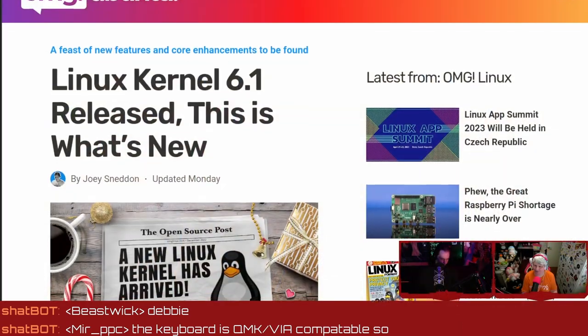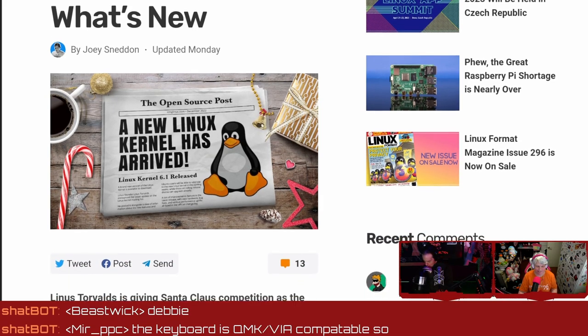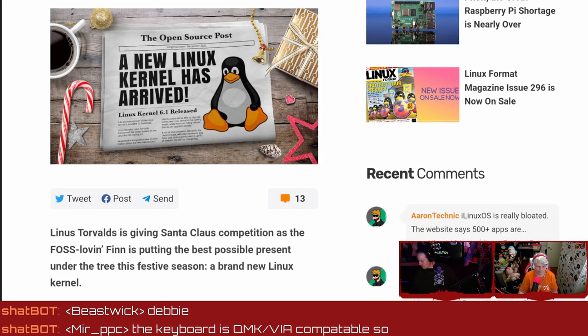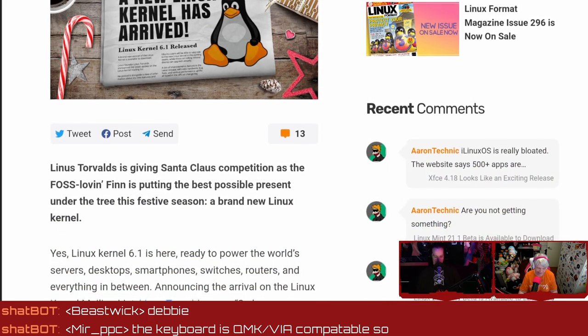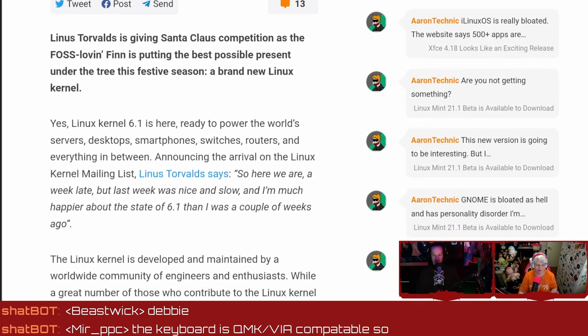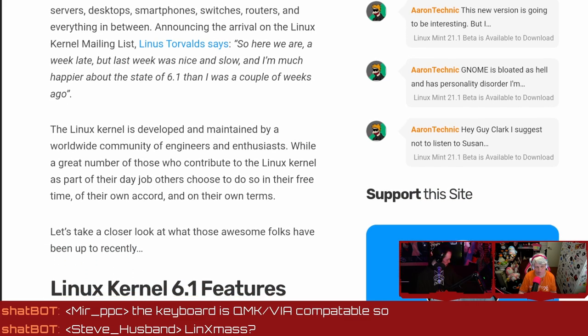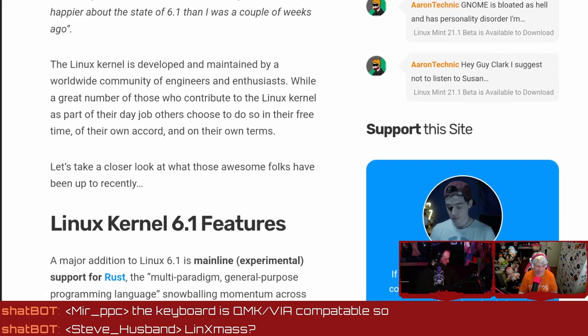Let's talk about Linux kernels. Yeah, we have a big one. Linux kernel 6.1 has been released with lots of treasures inside, just in time for the holiday season from Linus Torvalds. A major change we have been talking about on LWW for quite some time is the inclusion of the Rust programming language. In Linux kernel 6.1, there is now mainline experimental support for Rust, at least the initial batch, so that Linux kernel devs can now start writing in Rusty code. That's really awesome.